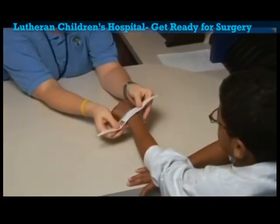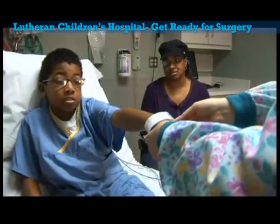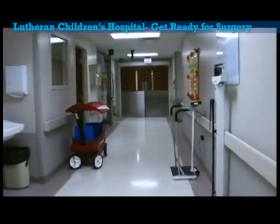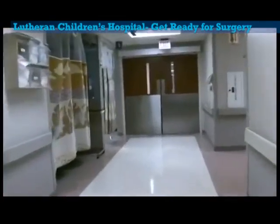The nurse will give you a special bracelet. It has your name and your birthday on it. Lots of doctors and nurses will ask to see your bracelet. You might have to sit in our waiting area if the doctors and nurses are busy. When it's your turn, the nurse will bring you back to a place called the pre-op area. It's where we take care of people before their surgery.